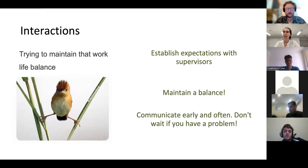So again, we want you to really establish expectations with your supervisors early on. So really from your first couple of meetings, you should be chatting with them about what kind of milestones they would like to get out of the project, but also simple things about how they want to communicate, whether they want to meet with you in a live Zoom call once or twice a week, whether they would prefer to communicate over email. Talk to them, sort out how they would like to interact with you, see what works well for you, and really try and set this up early on, because the earlier you set up these expectations, the smoother the rest of your internship is going to be.